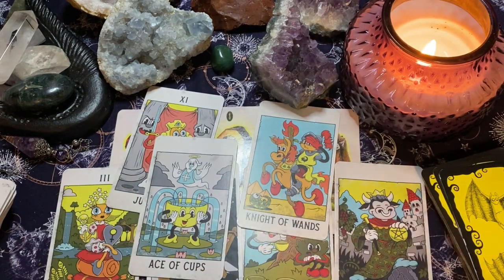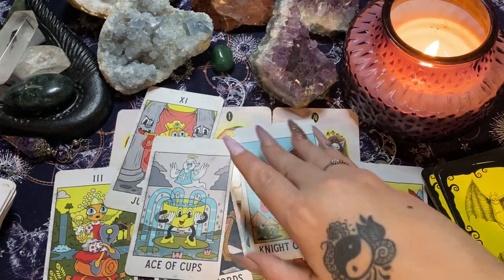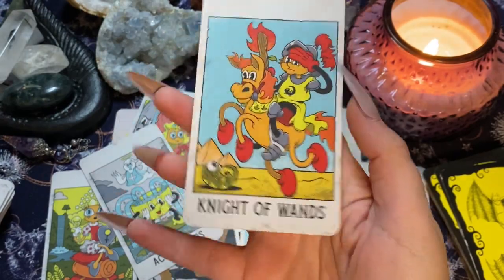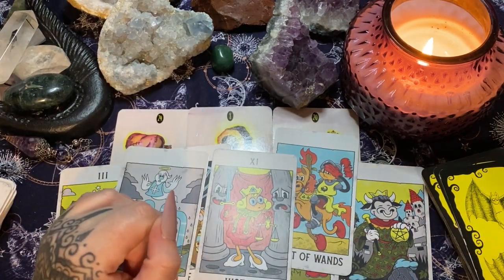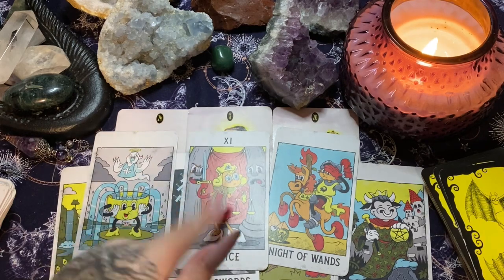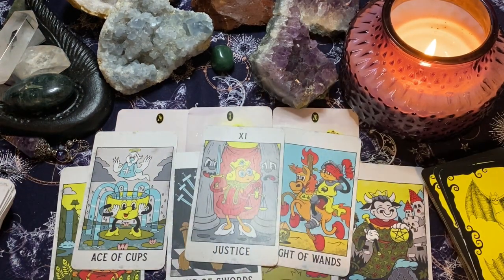And then here he is, once again, with his Knight of Wands, wanting to come in with some communication. Wands represent communication. And his wand is on fire. He's like, I got to communicate with this person soon. So it's coming. Whoever you're thinking about, it's coming. Like I said, I'm just getting a strong Libra feeling, and then the other one. So yeah, keep your eyes open for that.